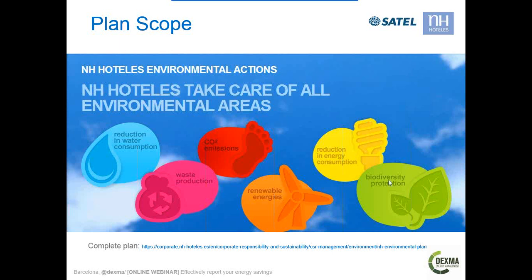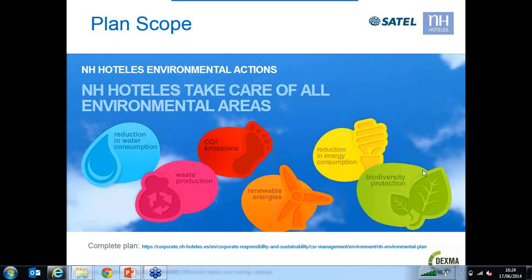Well, it's not really a big investment. As I said, we could get 25% of target, which is an impressive benefit for the hotel. And the good point is that the cost of the installation, they pay back. They get a payback in just 12 months. So it's not really expensive if you compare it with the benefits that you are going to get.